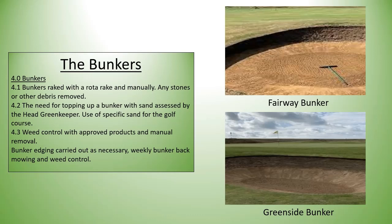Again, this statement is right out of the greenkeeping textbook. Of all the parts which make up the course, the bunkers are the most neglected. The pictures to the right show what bunkers should look like if well maintained. The following pictures show bunkers which are in dire need of attention and repair.